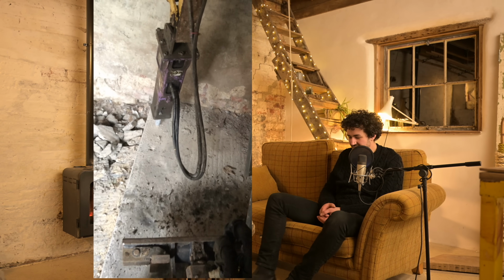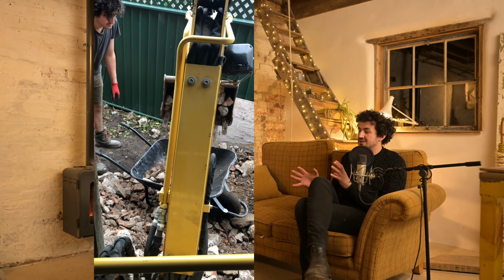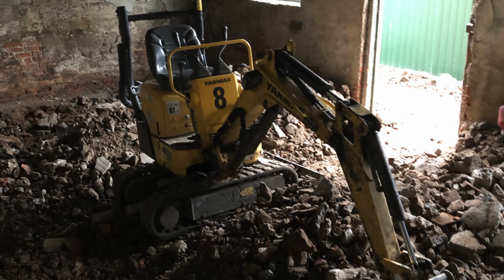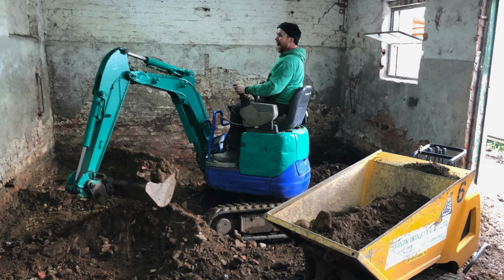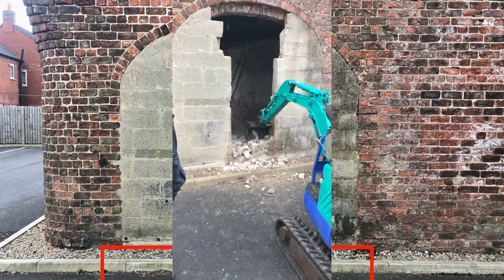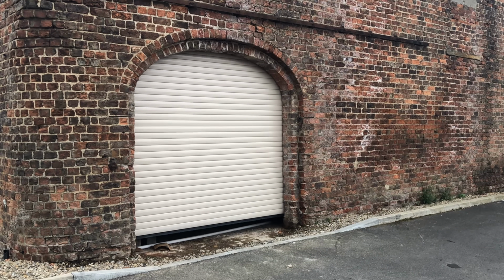And eventually it was up, and my ex-girlfriend and I actually shifted a lot of it out of the building. And I got to a point in this room where I was literally out of my depth. So I called up my brother-in-law, and he came in to save the day because he's fantastic with this sort of thing. We had to get rid of the rubble somehow, so we got that main archway unblocked. Steve and I fitted a drop curb, and then I put up an electric roller door.